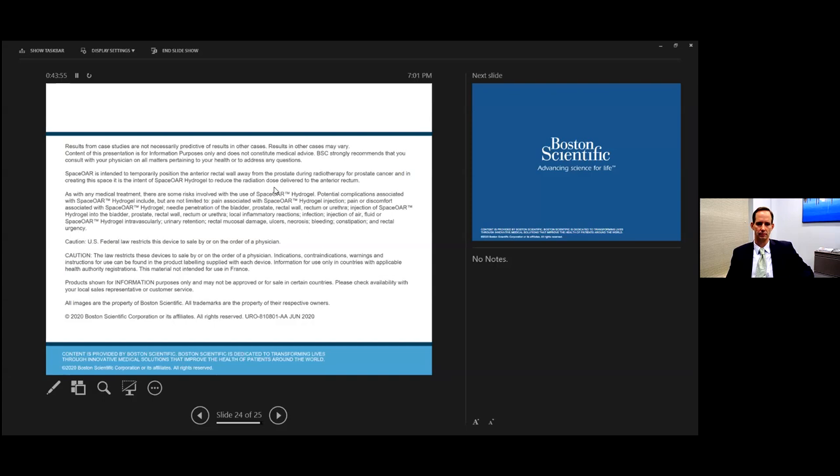Are the risk factors using SpaceOar gel similar to those for a surgical treatment? I'm not sure if I'm going to answer your question correctly, but I'll try. The big side effects of surgery do not tend to involve the rectum. So that is the number one difference between radiation and surgery.